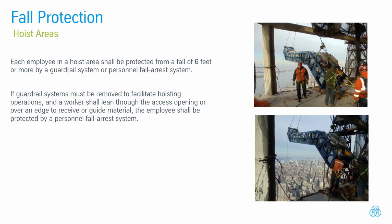Each employee in a hoist area shall be protected from a fall of 6 feet or more by a guardrail system or personnel fall arrest system. If guardrail systems must be removed to facilitate hoisting operations, and a worker shall lean through the access opening or over an edge to receive or guide material, the employee shall be protected by a personal fall arrest system.